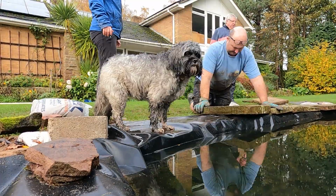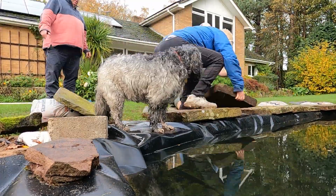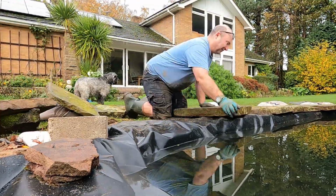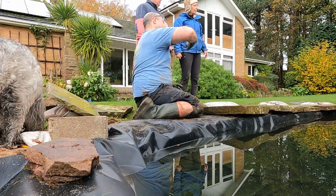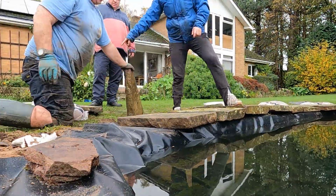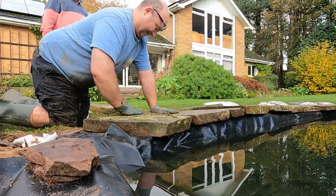Quite pleased with how things are progressing. Some of these stones are a bit heavy, that's why I'm out of breath. Best crack on because it's raining today. Starting to take shape now.